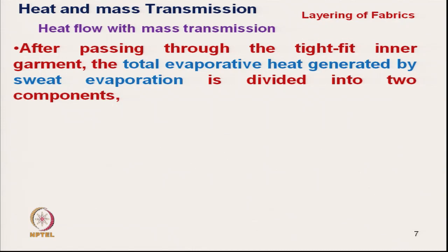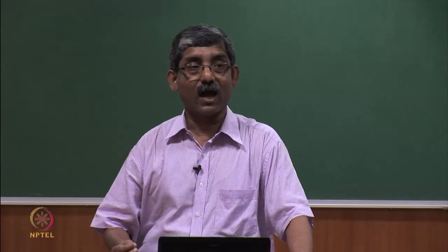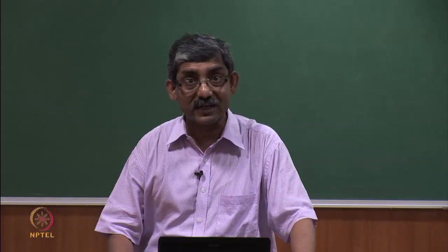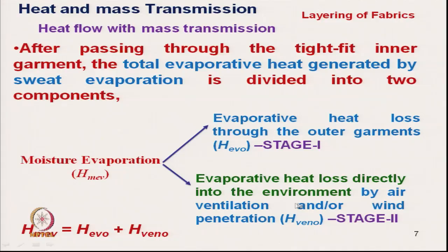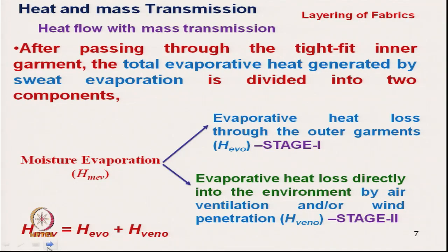So, after passing through the tight fit garment, the total evaporative heat generated by sweat evaporation is divided into 2 components. Okay. So, one is this sweat evaporation, it is due to stage 1. So, evaporative heat loss through the outer garment without any ventilation. And if you talk about the ventilation, that is stage 2, evaporative heat loss directly into the environment by air ventilation. So, when wind is blowing, HMEV is again subdivided into stage 1 and stage 2.